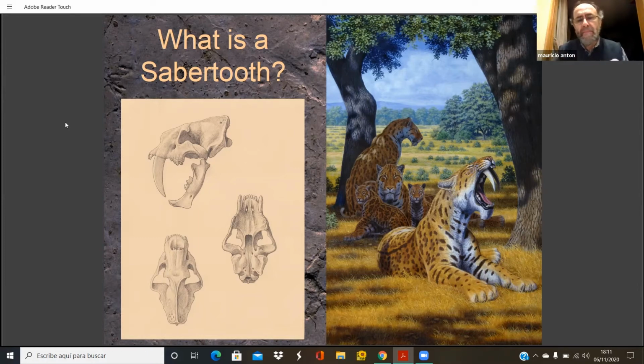And besides those enlarged upper canines, they had a host of anatomical adaptations in the skull, in the mandible, and also in the postcranial skeleton, that allowed them to use those upper canines for biting and killing their prey. But besides the saber-tooth cats, there were many other kinds of saber-tooths. So let's take a look.